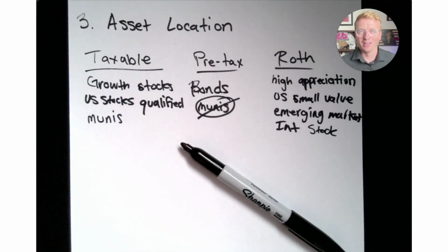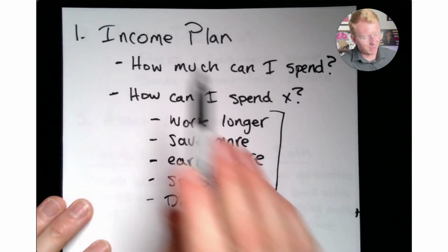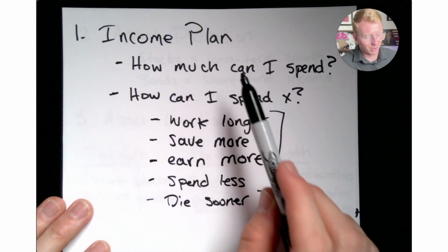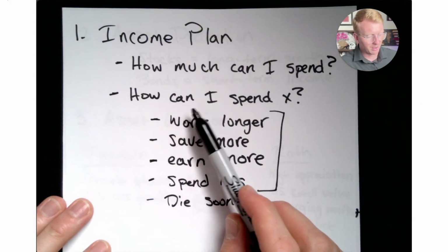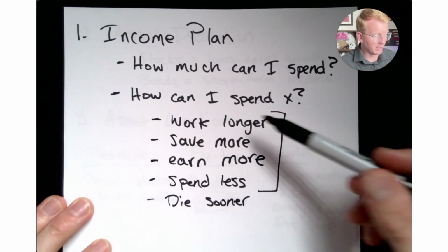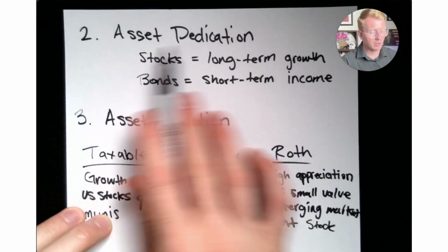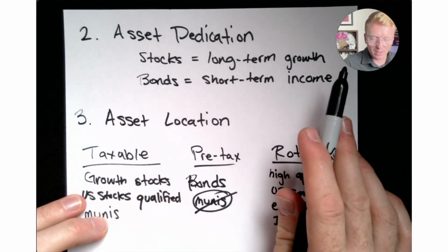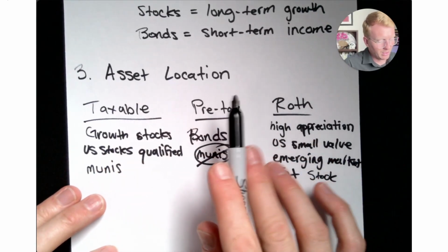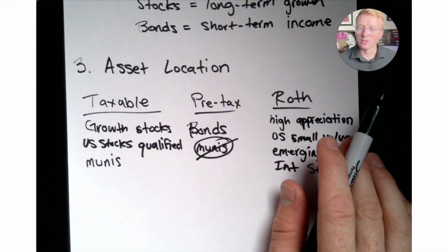The fee that you pay an advisor, the value that you get from a true financial planner is going to exceed the fee that you pay them to help put this together for your unique situation. We've talked about your income plan and whether we're optimizing for your sustainable spending or if we're optimizing what to do, what levers to pull: work longer, save more, earn more, spend less to get you to your desired spending. Okay. Once we have that and know that about you, we can begin to dedicate certain assets in your portfolio to certain jobs. And then we think of how to place those assets inside of your accounts. Again, aiming to maximize your after-tax expected return.